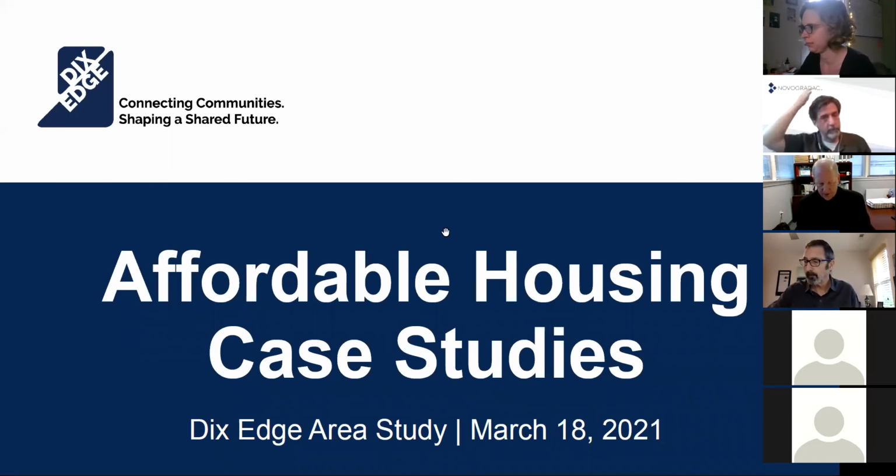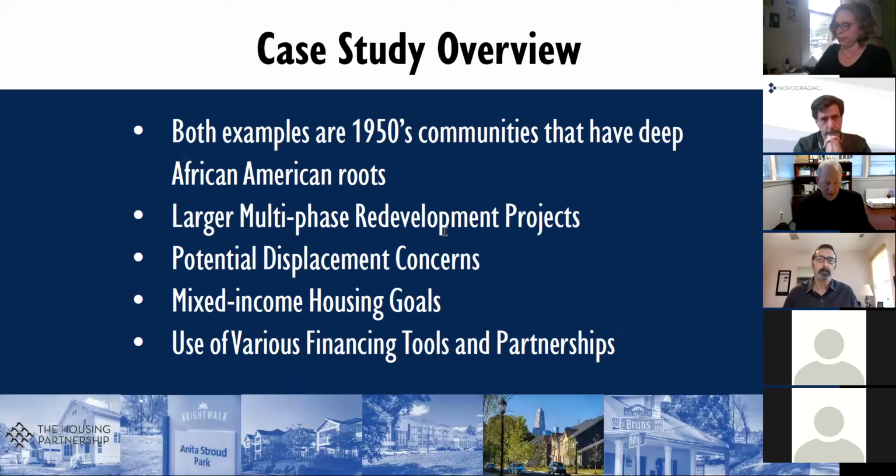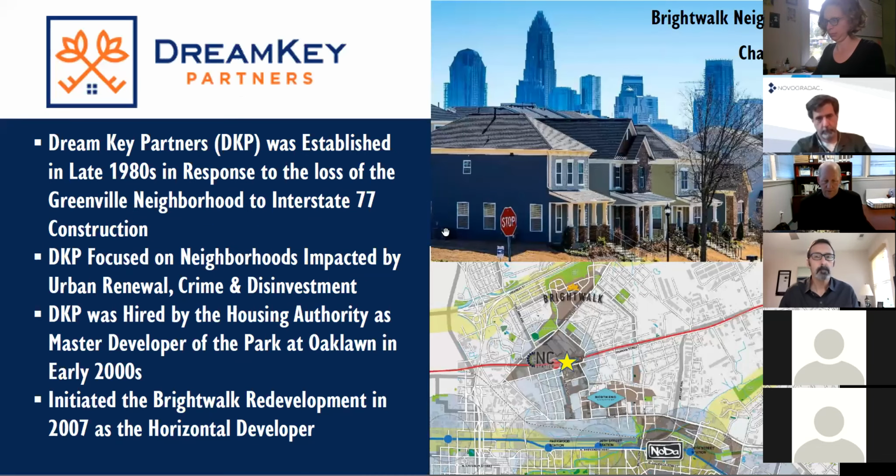And yes, we wanted to share two good examples that we researched, which exemplify all the complexity and the opportunities that exist in other communities and have existed in Raleigh too, because we're going to show you an example. Both of these are historic African-American neighborhoods that have had difficulties over the years with interstates passing through them. You name it, they've experienced it. Both started in the 1950s and fell into disrepair. They're much larger multi-phase redevelopment projects. They're basically recreating neighborhoods. There were issues of displacement concern. They try to achieve mixed use. They use all forms of financing tools.